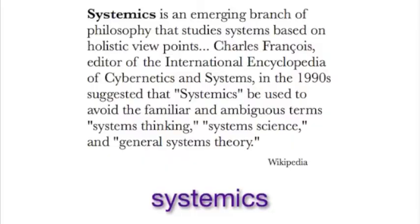Systemics is the other piece, and systemics is the term now being used to include things like systems thinking, systems science, general systems theories, all the things that you may have been aware of or introduced to. Whenever I used to talk about what I did with a systems background, I had to go through that whole list. Well, it's systems thinking, and it's systems science, and it's systems approach. And so we use the term systemics now for this work.